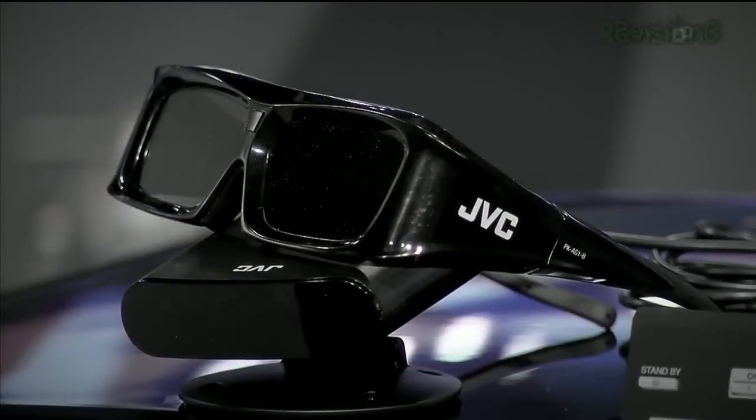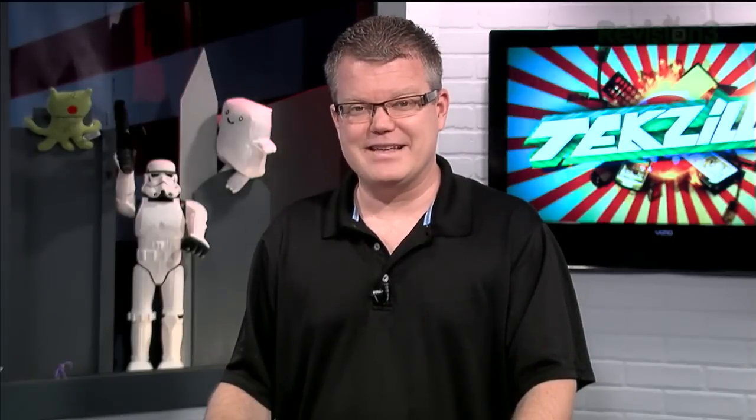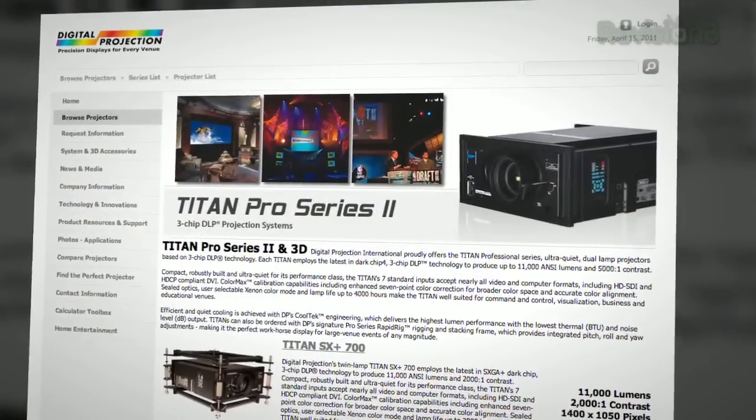Hey, I have a quick follow-up to my review last week of JVC's beautiful DLA X3 front projector. The IR emitter and the 3D glasses I showed, those were optional. For the curious, the 3D sync emitter lists for about $80, and those spiffy 3D glasses, $180 a pop. So if you're going to be throwing down, that's a little bit extra on top of that $4,500 layout for the X3 model. I still really want to try out the X7, though, and Digital Cinema's 3-chip DLP projector, but that's a whole other story.